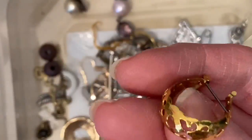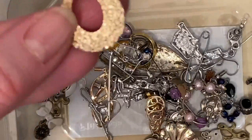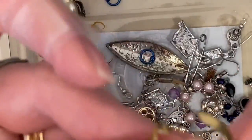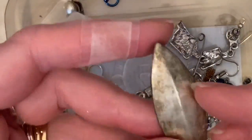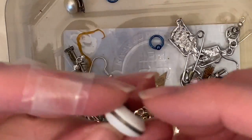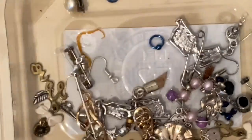That's a very cheap hoop earring. Stud, dangly stud. And that's a cheapy dangle. Don't think much. Just reuse those beads, can't do too much else with that. Another stud hoop. That's horrible, lost its plating, that'll go into craft. A couple of beads. I thought that one had markings on, but it doesn't. Cute little clip on though.